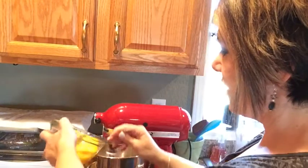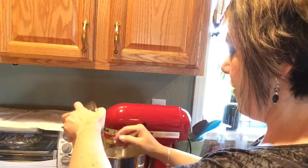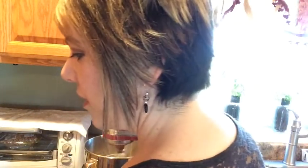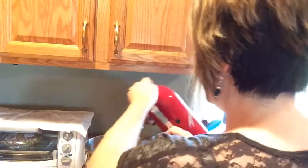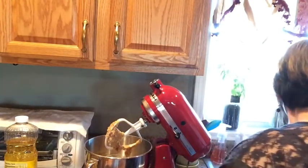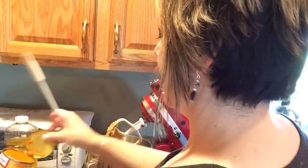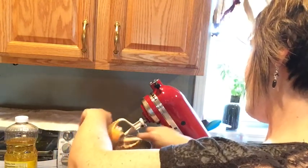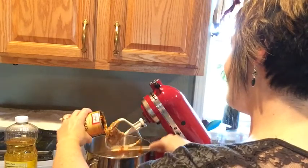Okay, the dry ingredients are mixed. I'm going to stir the eggs in. Pour those in there. Scoop as much as I can in there. And then we're going to put in the pumpkin and the oil. Let me get my oil out. A cup of oil. Measure that up. Pour that in there. I think I'm covering you up. Scoop the pumpkin in there. Smells good. Smells pumpkin-y.